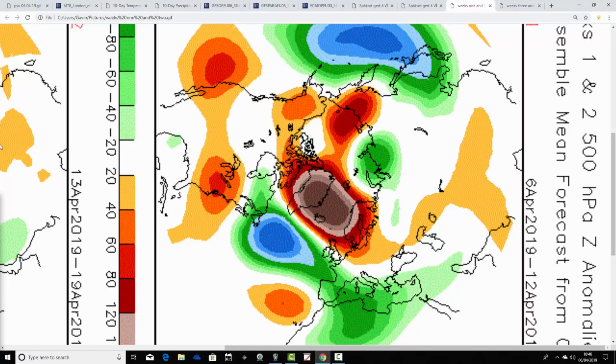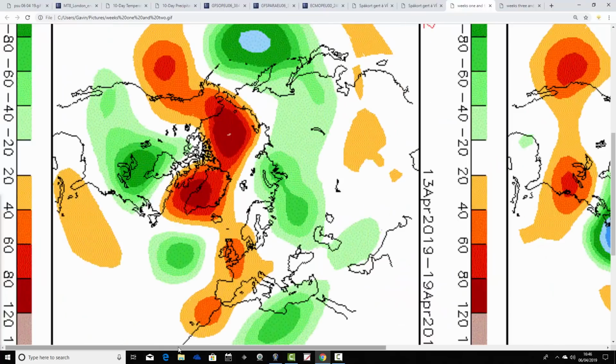Finally, just have a look at CFSv2 for the next month. So these are 500 millibar heights, broken down into weekly periods. The first weekly period will take us from the 6th through to the 12th of April. The coming week has above average heights, high pressure to our north, below average heights, low pressure out to the west. We're bringing in easterly winds, so reasonably dry for the north, a little bit more unsettled down in the south with risk of thundery rain and temperatures becoming cooler.